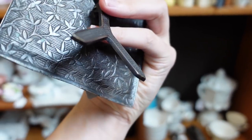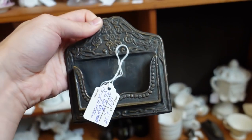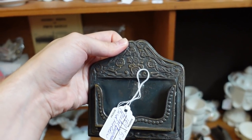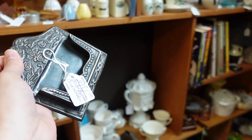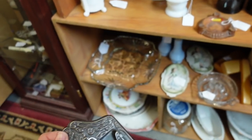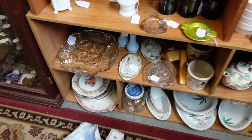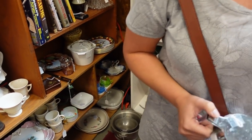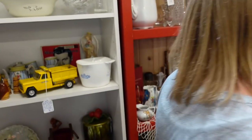I like this business card holder. I just don't know what I would do with such a thing. Don't you have business cards? No. Oh, I thought you did. You used to, many moons ago. Every time I make business cards, my business changes, and then they're wrong. I'm just going to put it down here because I think it's cool. So do you want to buy this? No. Do you? I don't know. Okay.